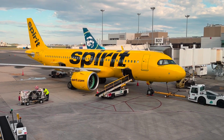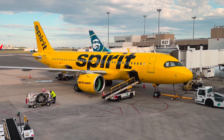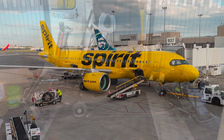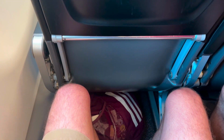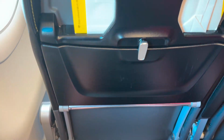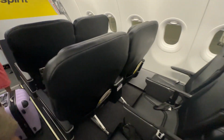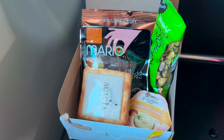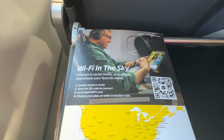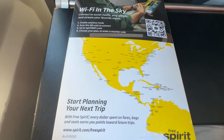Next in our comparison is Spirit Airlines. We'll be flying Spirit's latest economy product from Boston to Charlotte on an A320neo. Spirit configures their A320neos with 174 standard seats, sporting 28 inches of seat pitch. If you fancy more legroom, Spirit offers a big front seat. Spirit has a full menu offering a la carte and bundles for snacks and beverages. Spirit does offer Wi-Fi for purchase, but being a new aircraft, the Wi-Fi wasn't installed yet.